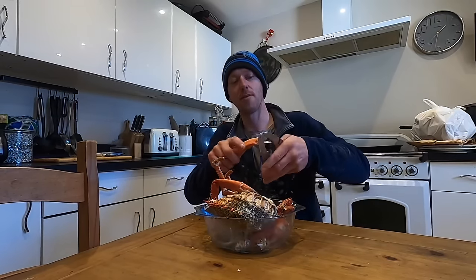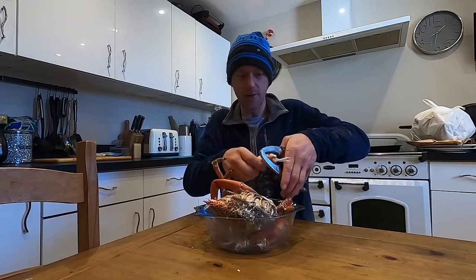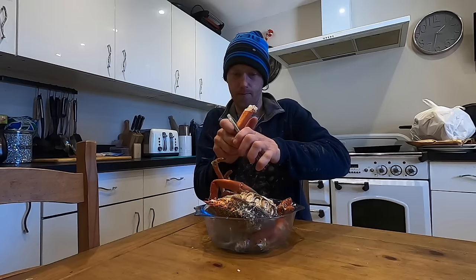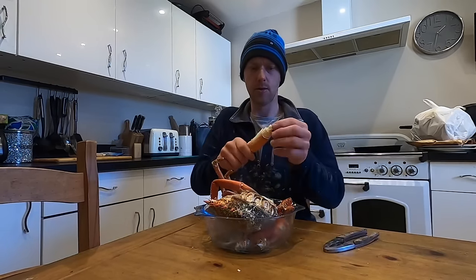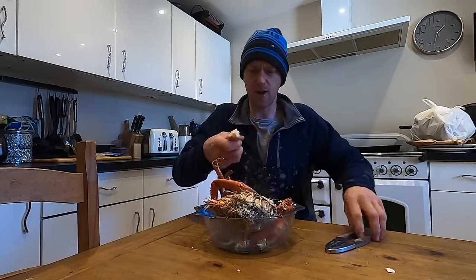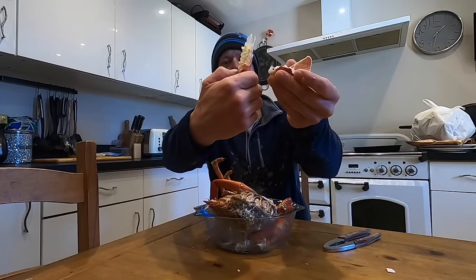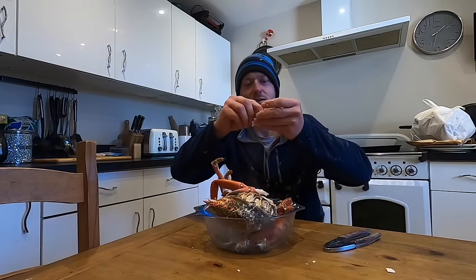Oh, this is a good crab. My favourite part is actually the body meat inside. How much meat is in these claws. It's a really thick crab, this one. It's just oozing with meat. I've dropped half of it in the bowl, but that's what it's all about, baby.